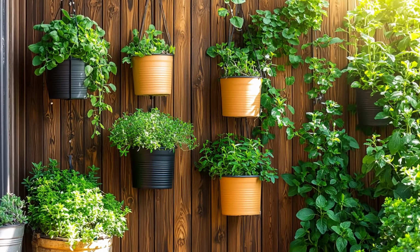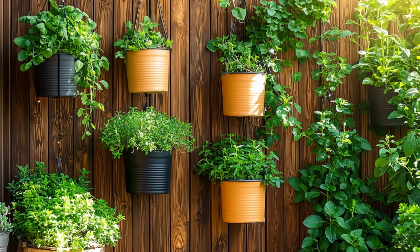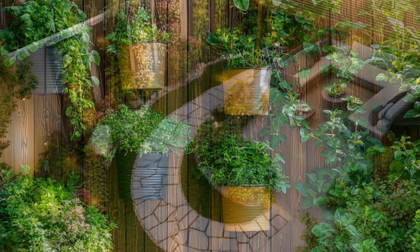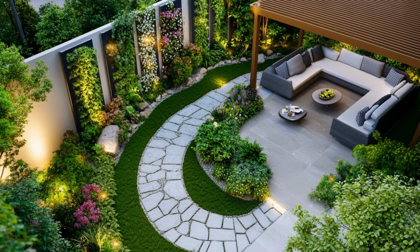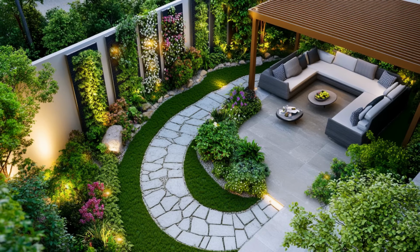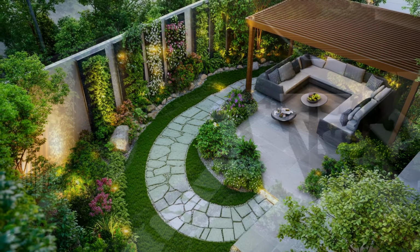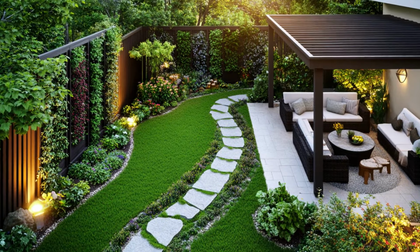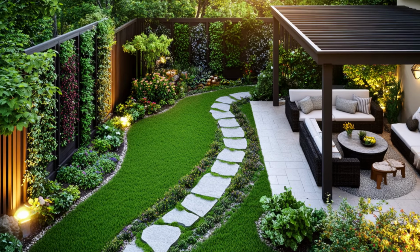As we explore this particular small backyard, you'll notice that design planning was key. The homeowner divided the compact space into different zones, creating functionality without sacrificing aesthetics. One section was allocated for a cozy seating area with a pergola overhead, while another became the canvas for vertical garden installations. These zones are interconnected by a winding path of stone pavers, bordered with creeping thyme and dwarf mondo grass to soften the edges.